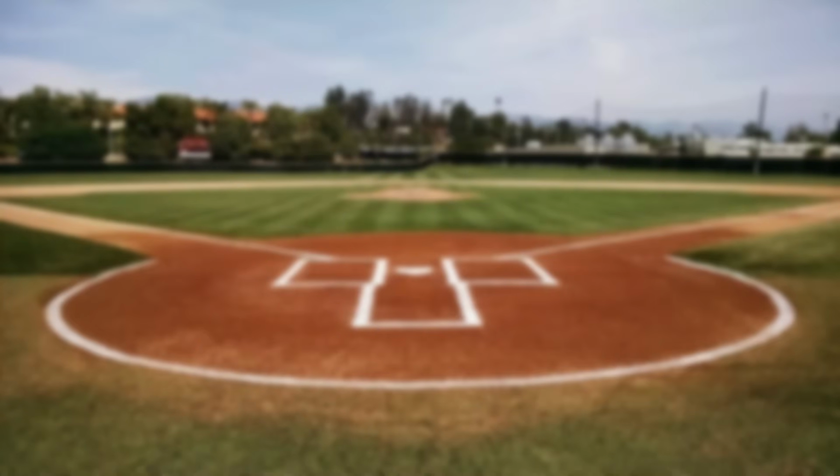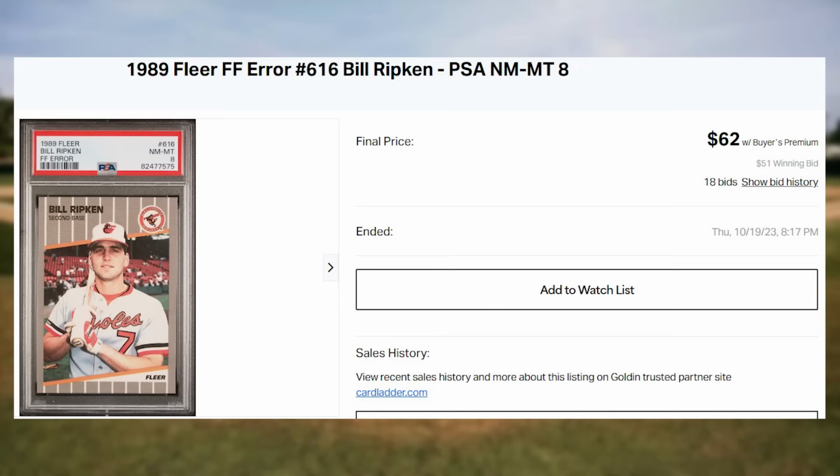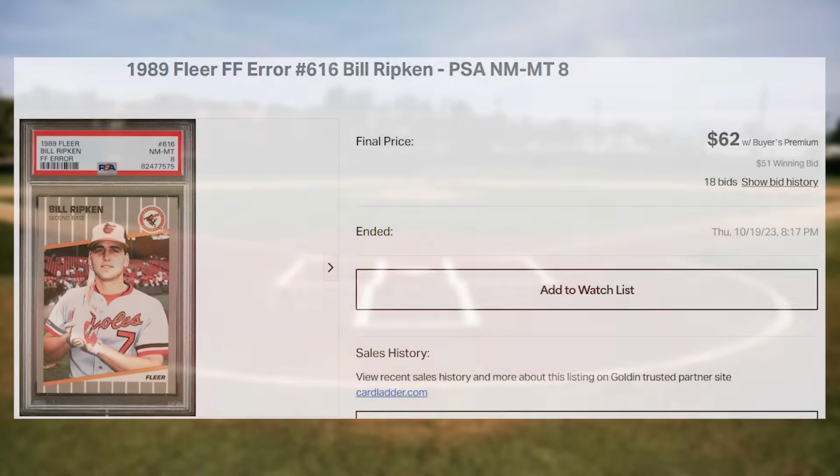Coming in at number 32 is this 1989 Fleer Bill Ripken F-Face Error Rookie, card number 616. This was a PSA 8 that received 18 bids, and it sold for $62. This rookie is a pop of 3,234 in a PSA 8, and a PSA 10 is a population of 2,452.